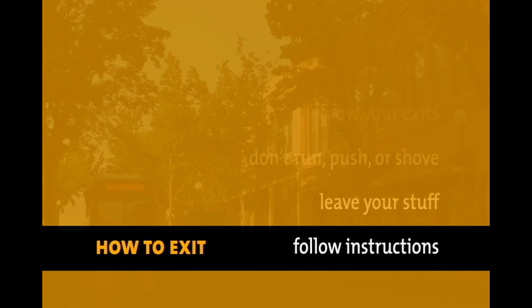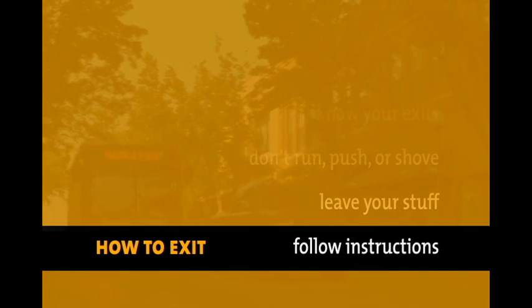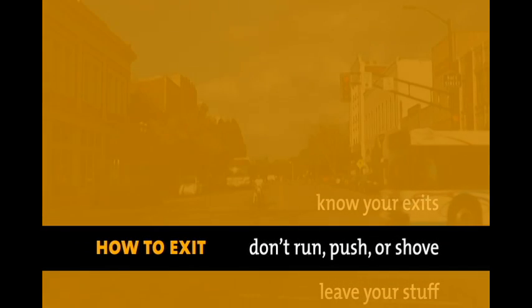I know you've heard it a million times, but do exactly what your driver, school official, or MTD supervisor tells you. Leave your stuff on the bus. Don't run, don't push, don't shove. Depending on the emergency, you'll exit through the front door, rear door, or both, the emergency windows, or the roof hatch.